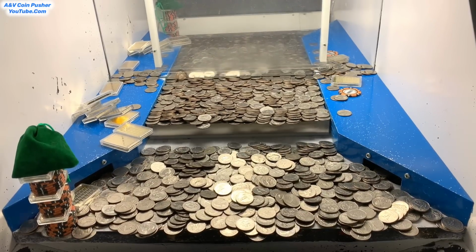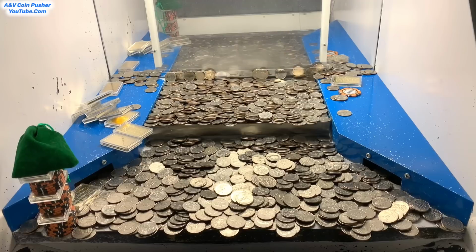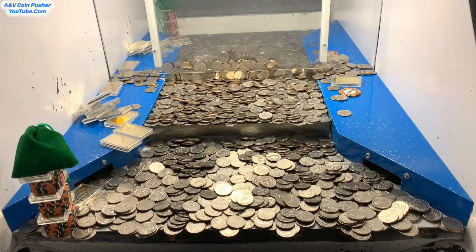So let's keep on stacking up that left-hand side. Let's use skill stop. I don't think I've tried the skill stop technique today, and we really haven't needed to use it until now. So let's go ahead and load this thing up on that left-hand side.